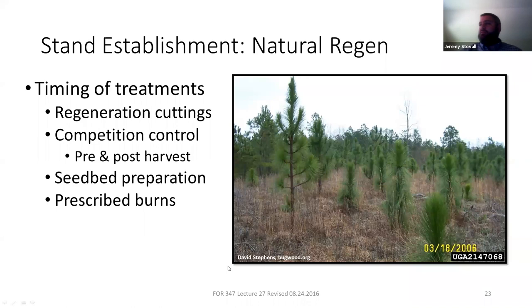In terms of the timing of your operations with natural regeneration, we talked about the importance of getting the overwood off on time. We talked about how you're going to need longer term competition control. You may want to do some of your competition control treatments before you even remove the overwood, just to help you be more successful. If you ended up with an extreme litter layer and burning you didn't think was a good option, you could go in there and use some sort of mechanical method.